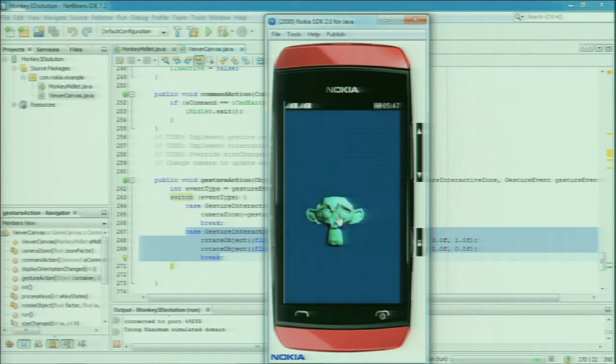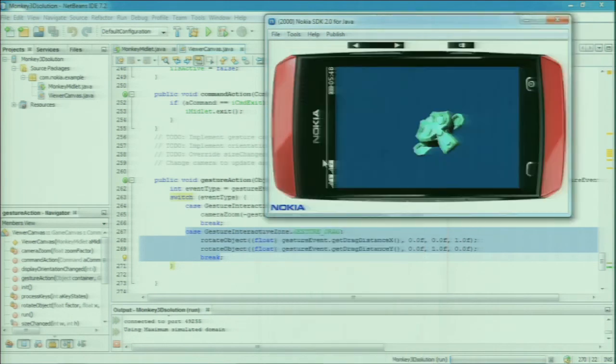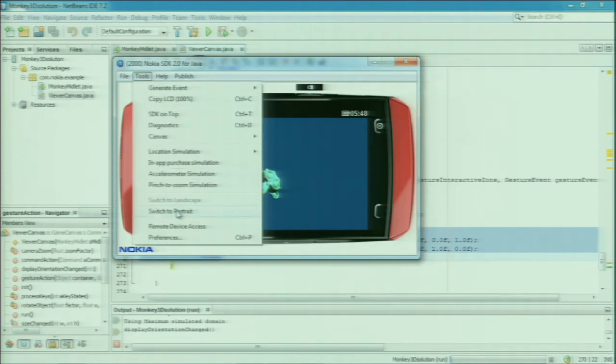It's done with the GSR 184. And when you are just dragging your touch point across the screen, you have the rotation events, and we are applying those on the 3D model. Right in the emulator, you can jump into the landscape mode with the correct reorientation of the touch events.